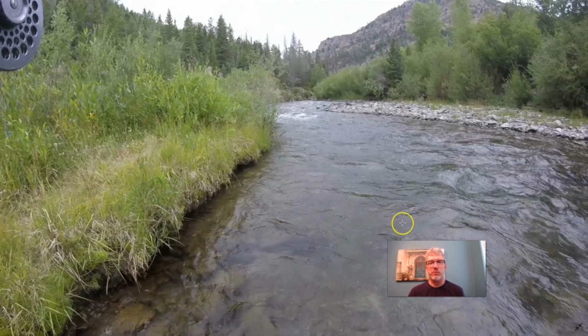And the first place we came upon was this hole, and I don't even know if you can call it a hole. It's more of a run, I guess. You've definitely got fast water coming in, and then you can see right in here it starts slowing down. It's not slow, but you can see that it's slower, a little deeper. It's faster out here still, not rough current, but you can see there's a little more to the current over there, probably a little faster.